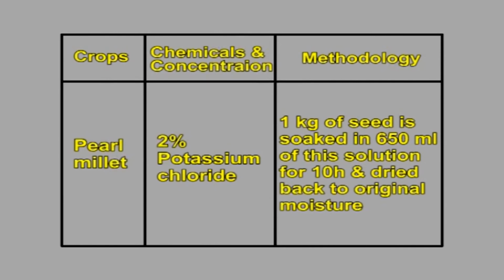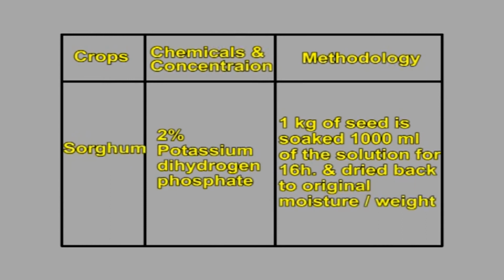Pearl millet: the chemical recommended is 2% potassium chloride. 1 kilogram of seed is soaked in 650 ml of this 2% potassium chloride solution for 10 hours and then dried back to original moisture content. Sorghum: for sorghum seeds, 2% potassium dihydrogen phosphate is recommended. In this, 1 kilogram of seed is soaked in 1000 ml of the potassium dihydrogen phosphate solution for 16 hours and then dried back to original moisture or weight.